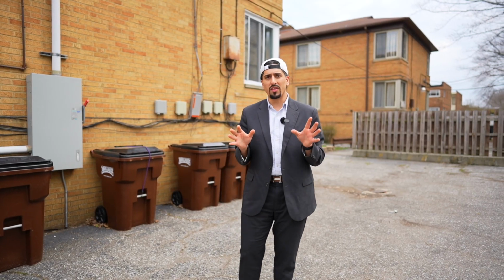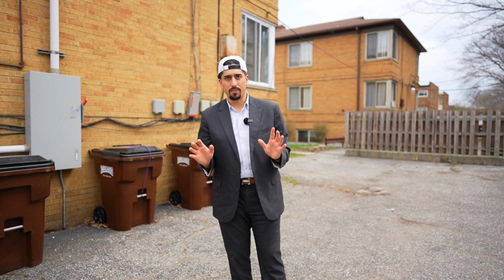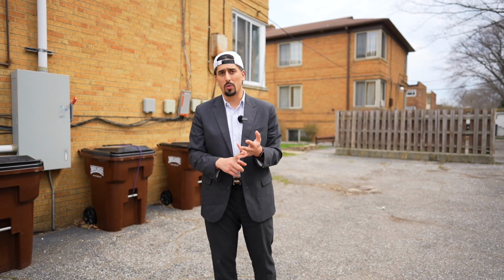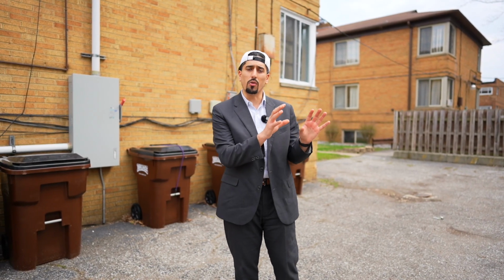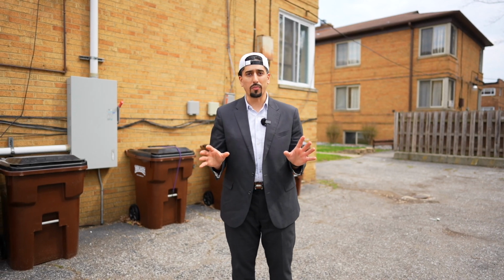Let's talk about some of these specifics with the units themselves. There isn't shared heating here. Each unit has their own HVAC, furnace, and central air conditioning. Each unit has their own electrical panel. So there's no shared utility cost in terms of heat, electricity, air conditioning. Tenants are responsible for those bills, and it allows for management of operating expenses.